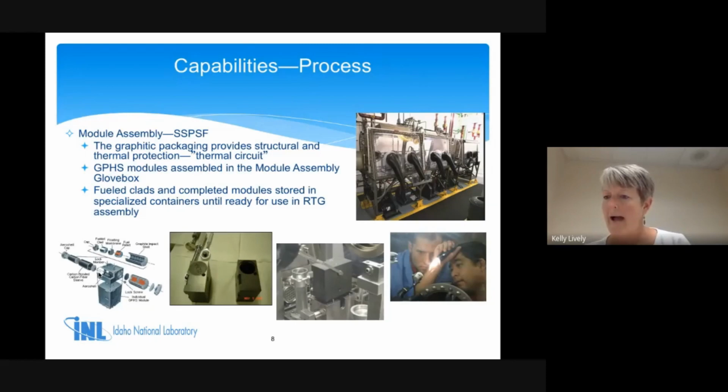Marty also asks, when in the assembly process does the unit start generating sufficient heat to require some form of personnel protection from high temperatures? Great question too. Certainly the general purpose heat sources themselves are thermally hot, so we utilize stainless steel remote handling tools inside the glove boxes. Personnel protection is used throughout the process of unpackaging the fuel clads through assembly of them into the RTG using these remote handling tools.